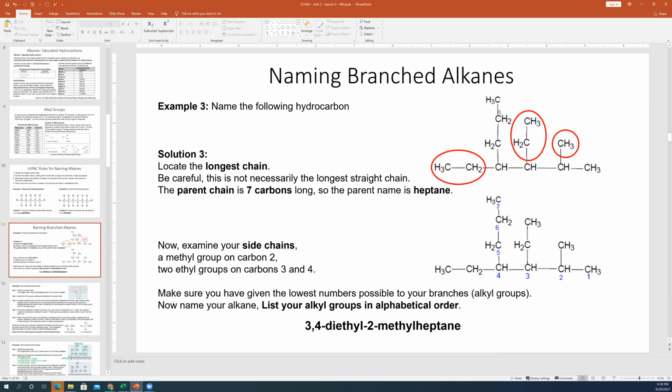Or if we number from that end, then 1, 2, 3. So this one would be on number 4, 5, and 6. So 2, 3, 4 will give us lower numbers than 4, 5, 6. So we choose this to be carbon number 1, because it'll give us lower numbers.